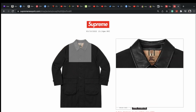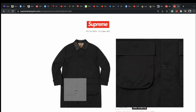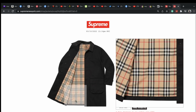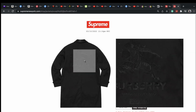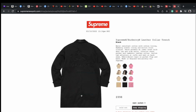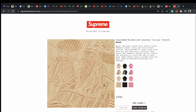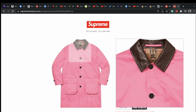And this one's the black color. Got the same color on the inner side. Too bad this one is not reversible. Well, block on block, it's kind of hard to see. And this one is the pink color.